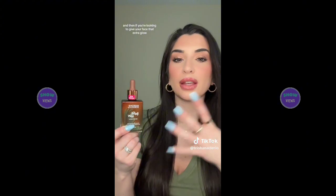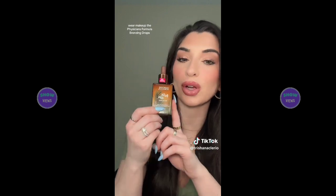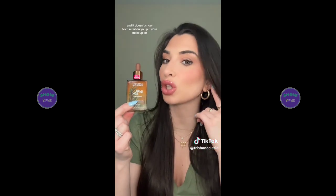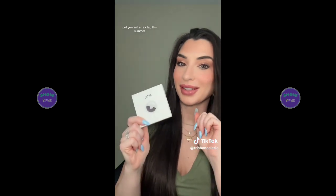And then if you're looking to give your face that extra glow, whether you're gonna wear makeup or not wear makeup, the Physicians Formula Bronzing Drops are the best bronzing drops I've ever tried. It looks so natural when you put it on, it smells delicious, and it doesn't show texture when you put your makeup on. And then for all my girls that wear purses, get yourself an AirTag this summer.